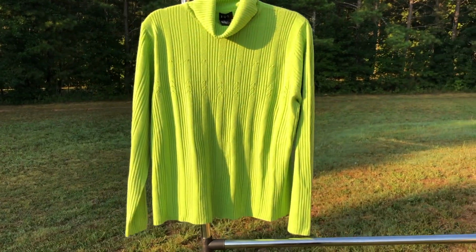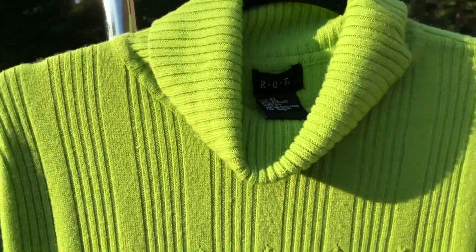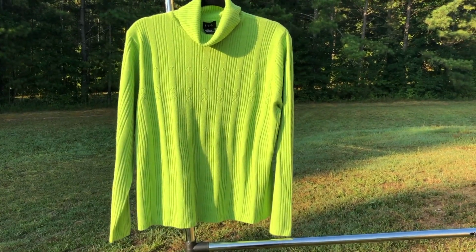The next thing is a slime green sweater. And this one I actually thought about keeping for myself, but it's a little big. So this is a size large. It's a turtleneck sweater, and it's just really pretty for layering, I think. You could put a cami over it, or a band tee or something like that. And it's got little beading across the chest. It's really, really pretty.